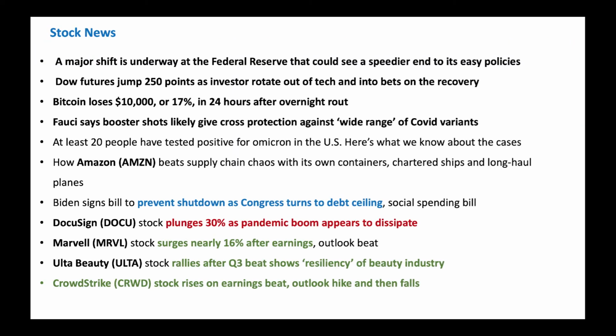From a major news perspective, the Federal Reserve is trying to speed up its easy money policy taper a little bit. So we've got to watch out as the Federal Reserve clamps down on easy money. That could have some impact on the stock market. They might stop the bond buying program or taper it down, which will basically increase the yield. We've got to be careful here. As interest rates go higher, that can have an effect on the stock market, like we had back in 2018, when stocks came down pretty quickly.